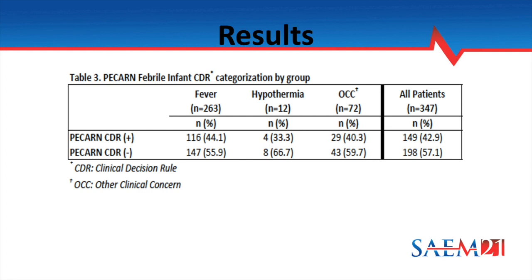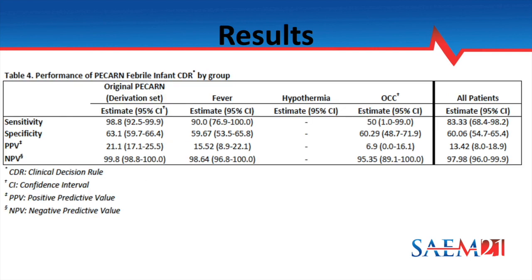We then looked to see how the babies would have been categorized by the PCARN febrile infant CDR based on their presenting symptom. We see that 42.9% of the overall cohort were still considered higher risk per PCARN. We then wanted to see how the PCARN tool performed in our overall population and with specific groups. The original PCARN values are seen in green.